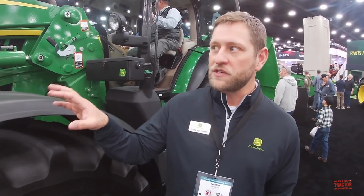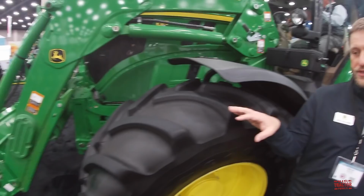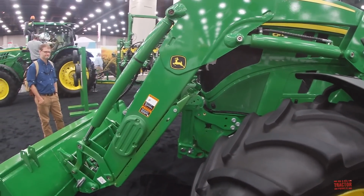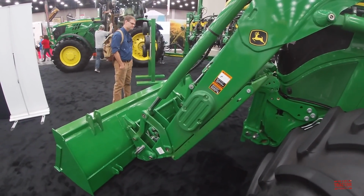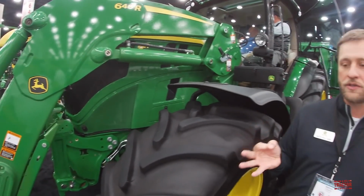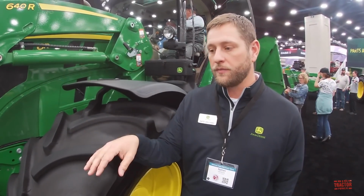A couple of the big things, if you start in the front with the new 6R, is the loader technology package that's tied into this. As you can see, the 640R loader on here, that loader technology gives you 3 technology features. One is the ability to weigh your load. So if you're maintaining feed rations, if you're trying to weigh what you have, you've got that ability on here. The other piece is resume position. You have the ability to set positions to remember where you want to go and move those automatically on this machine.